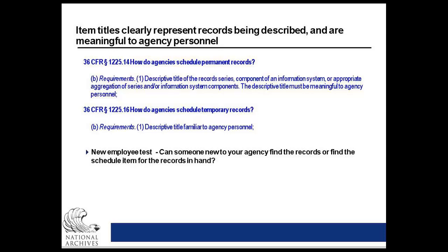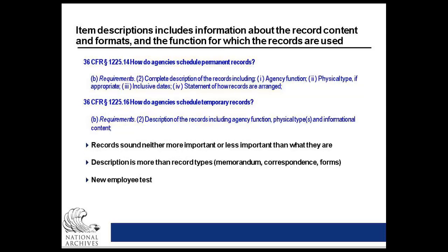A new employee is not going to be immersed in your jargon or whatever your internal references are. They're really coming to it new. And in a lot of ways, your appraisal archivist is sort of like a new employee. They know a little bit more about your agency than a new employee. But again, if the item title isn't clear to a new employee or to your appraisal archivist, it's not really meeting this requirement out of the CFR.